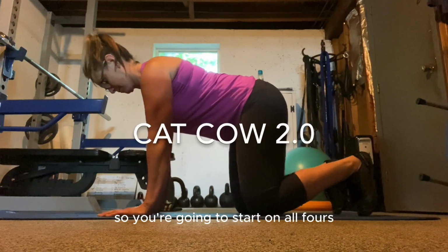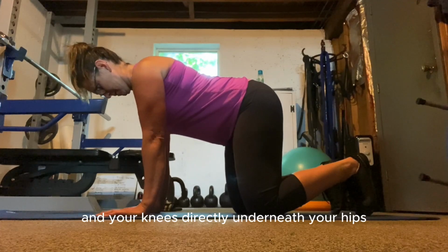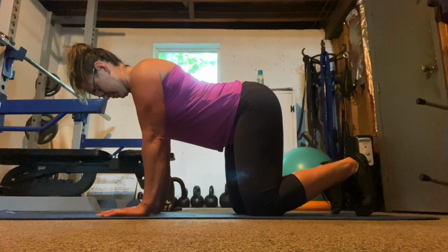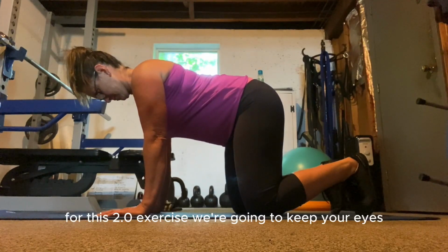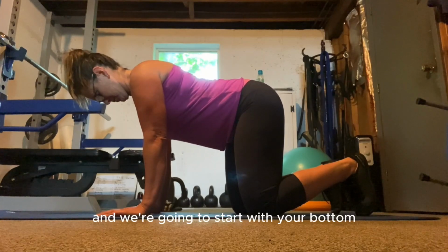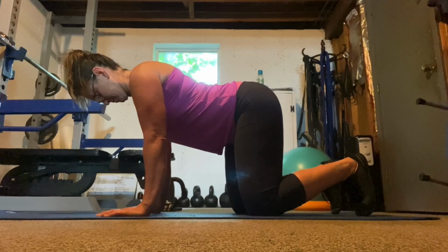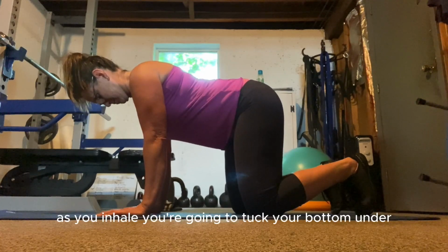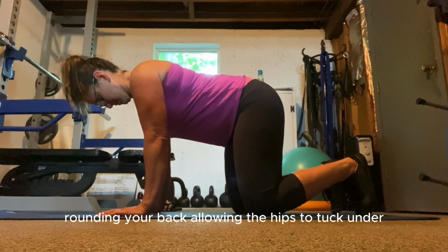So you're going to start on all fours with your hands directly underneath your shoulders and your knees directly underneath your hips. You're going to keep your chin tucked, the back of the neck long. For this 2.0 exercise, we're going to keep your eyes looking between your hands. And we're going to start with your bottom sticking up in the air in an arched position.